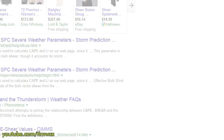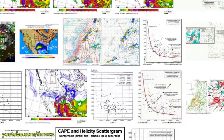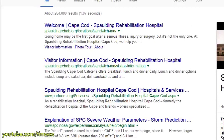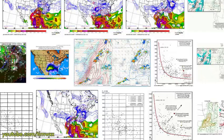Actually, we'll try CAPE SRH. See if I can get this to come up here. I like how the first hit for that here is Cape Cod Rehab Hospital. So I guess that's for the storm chasers who are burned out.